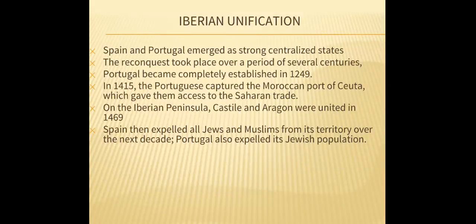Spain then expelled all Jews and Muslims, unless they were willing to convert, from its territory over the next decade. Portugal would also begin expelling its own Jewish population.